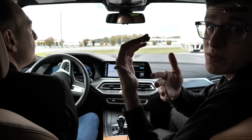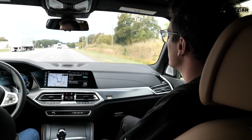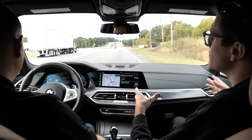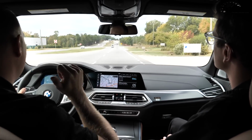Just a little bit of context, guys. The previous generation, the X5 40e, had a 9.2 kilowatt hour battery. So 24 is a serious upgrade. Where does the battery live in the vehicle? So the battery is underneath the rear seat.